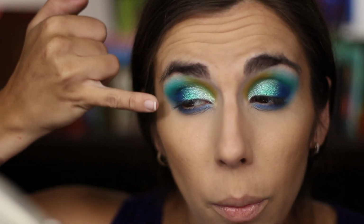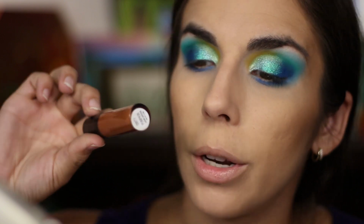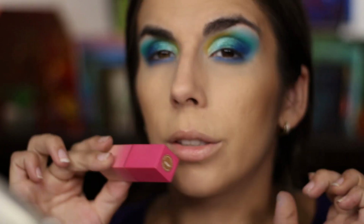Let's see, what lipstick do I wanna wear with this? I have this liquid lipstick in Dirty Pumpkin from Give Me Glow, which I love, but I don't think that's gonna really go with the look that I have going on. So I'll probably do this muted, cool tone color. I feel like that'll look nice. Or you know what, I'm just gonna do it.